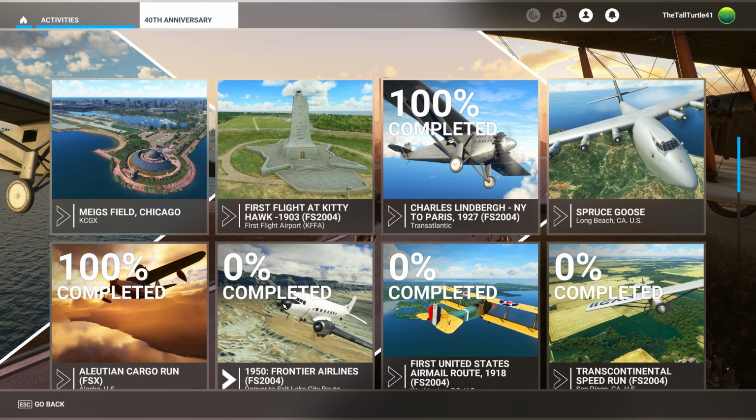Whatever. DC-3 Classic. Alrighty, from Flight Simulator 2004, reimagined for, I almost said FSX, for Microsoft Flight Simulator 40th anniversary. I know a lot of us on YouTube say Microsoft Flight Simulator 2020, but it's not actually called that. It's just Microsoft Flight Simulator, and this is the 40th anniversary edition, right?